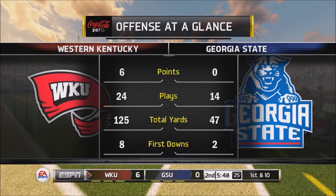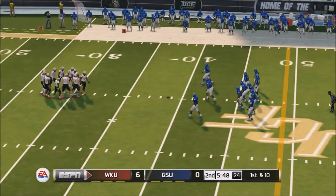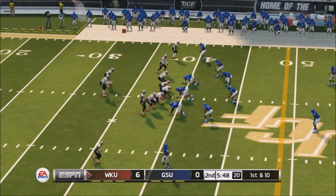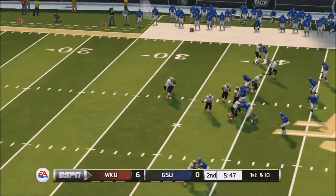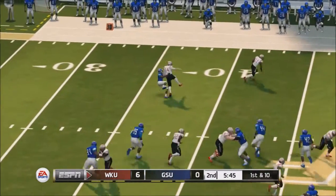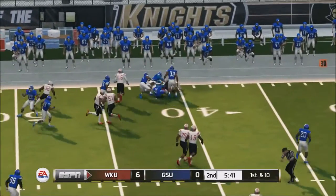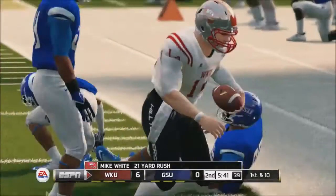Everywhere we go in college football, everybody's got a t-shirt that says finish, finish. Whether that means finish the game or finish the drive. Right now, this offense is moving the ball, but they're not finishing the drive. They got to execute better down closer to their opponent's territory. Western Kentucky is up by 6. Gets past the tackler. Makes it to the 41.